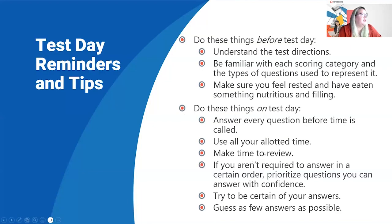I'm actually going to skip for time some of the things that we've talked about, but just some general test day reminders and tips. So understand the directions, be familiar with the scoring categories, feel rested and make sure you've eaten. I think students forget this one a lot in my experience as a teacher. They'll be like, oh, I didn't even have breakfast today. They're taking a 2-hour test. So just make sure you actually eat.